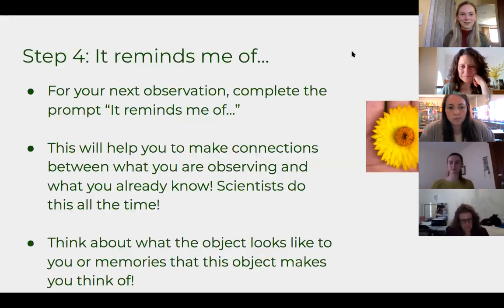All right, awesome. So moving on, our next prompt is "It reminds me of," and I really like this one because it connects what we already know to what we're observing. And so making these connections is something that scientists do all the time and is how we progress forward in the scientific world.